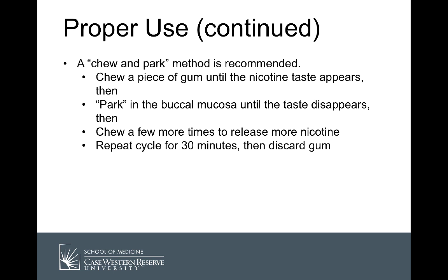The chew and park method is how the appropriate use of the nicotine gum is described. You chew the gum until the taste disappears, maybe 3 or 4 chews to break it up a little bit, and then you park it in the buccal mucosa. This just means between the gum and the cheek. And then you wait until the taste disappears, maybe a minute, and then you chew it a few more times to release more nicotine, repeating that cycle for 30 minutes, then discarding the gum.